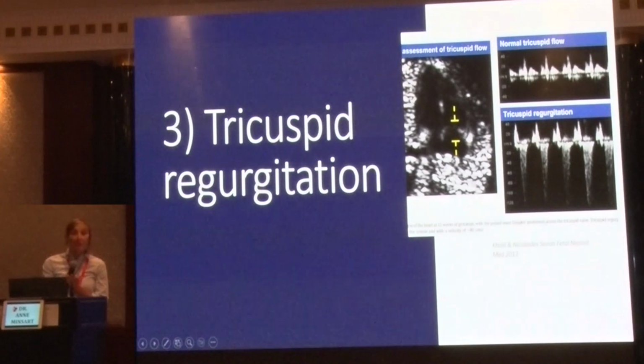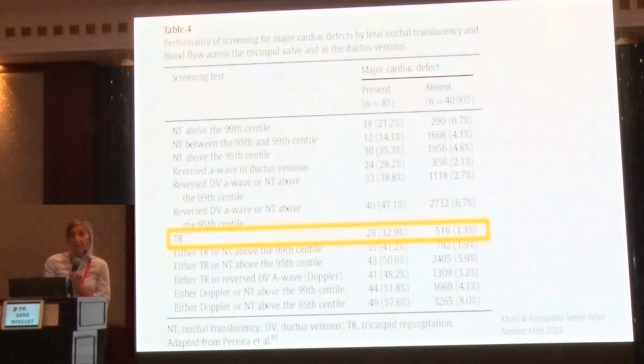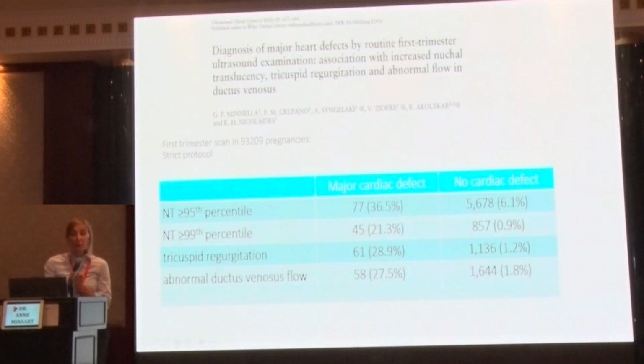Again, same kind of marker, tricuspid regurgitation, also easy to assess in the first trimester. Similarly, a small proportion of fetuses will have tricuspid regurgitation if there is no defect, but a large proportion of babies with a cardiac defect will have tricuspid regurgitation present in the first trimester. So as a summary, if you look for those markers, a minority of patients will have it present even if they don't have a cardiac defect, but 25 to 30% of babies with a cardiac defect will have one of those markers present.